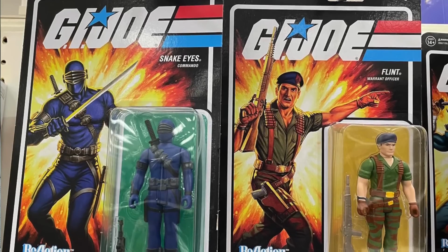The Super 7 Reaction Joes, however, not a decent price. They had the Ninja Snake Eyes, the 3 3/4 inch, 5 POA Snake Eyes, and Flint. Picture right here. Why the frick are those 20 bucks? If they were $14.99, I would probably buy them. If they were $11.99 like these, that's a no brainer. But $20 for those? Come on, guys. You can do better. 5 POA figures, not worth $20. F that nonsense. So I'm going to go into this shrine and we'll see what they got.